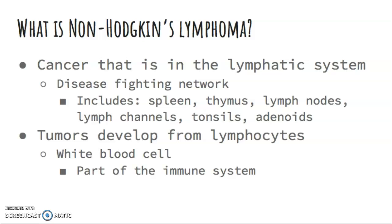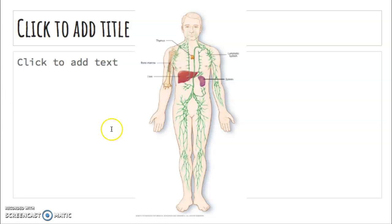So these tumors develop from the lymphocytes, and again the lymphocytes are the white blood cells and they're part of the immune system. So right here you can see the thymus, and then here's the spleen. So if you look at the green, this is where the lymphatic system is, so it goes down our legs and our arms and up into our face.